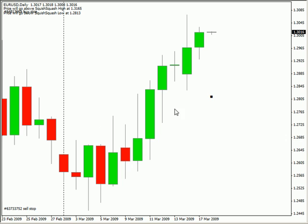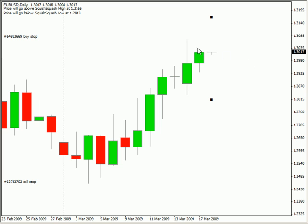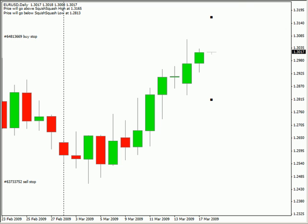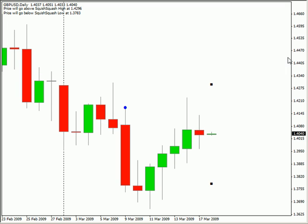Switching to the Euro USD pair, this pair did close up, but formed an inside bar today from yesterday, and we are expecting this pair to continue to move sideways with a bias to the upside. We are looking for this pair to move potentially as high as 131.65 and potentially as low as 128.13. Look for some resistance around 130.50. Look for support around 129.50.